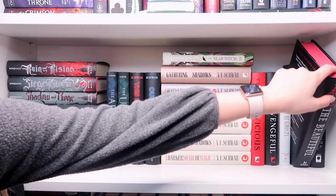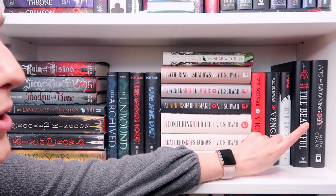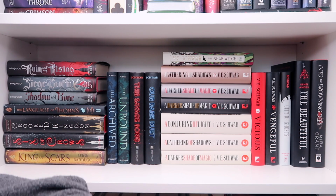The Fairy Loot edition of The Beautiful by Renée Ahdieh. I did like it, I just didn't love it. I expected more vampires. It was marketed a lot more strongly as vampires, I feel like, and we just didn't get that much, in my opinion. And then we have Into the Drowning Deep by Mira Grant, which I adore. That is actually Seanan McGuire's pen name.